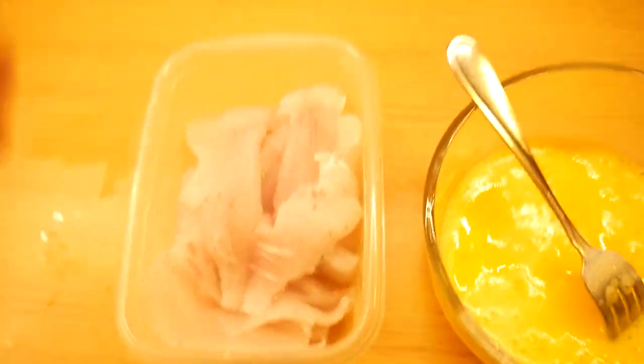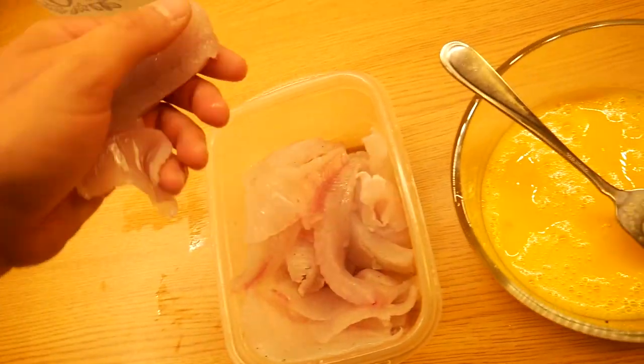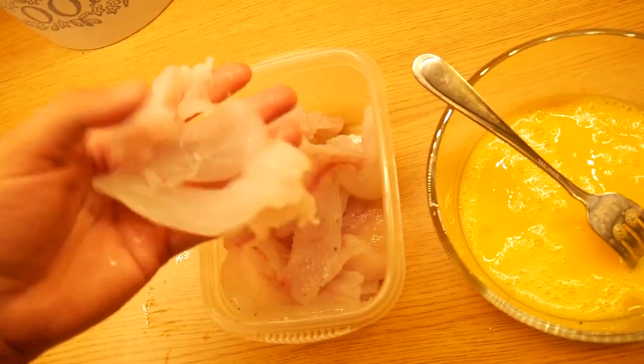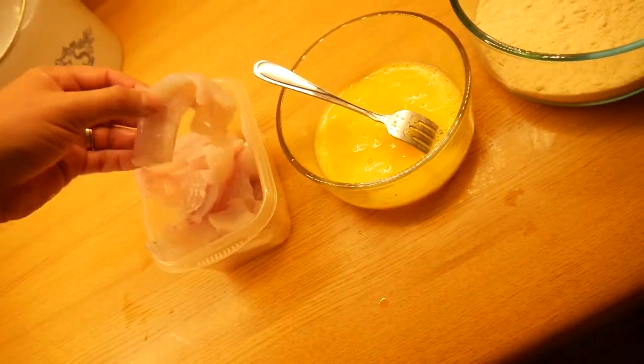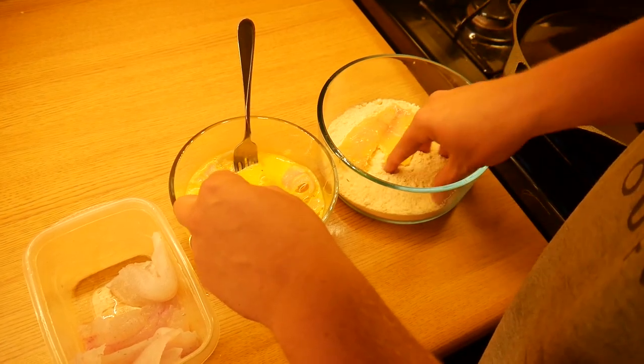But here's all the fish we caught. We got some nice fillets here. That's probably that big rock bass or something there. And yeah, there's our meat. So let's dip some in. This is the messy part.